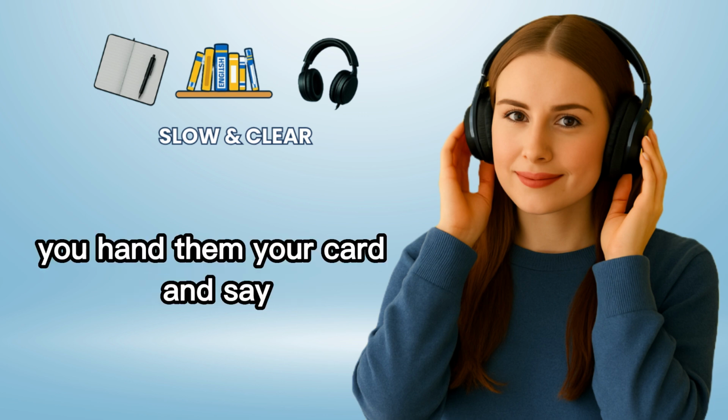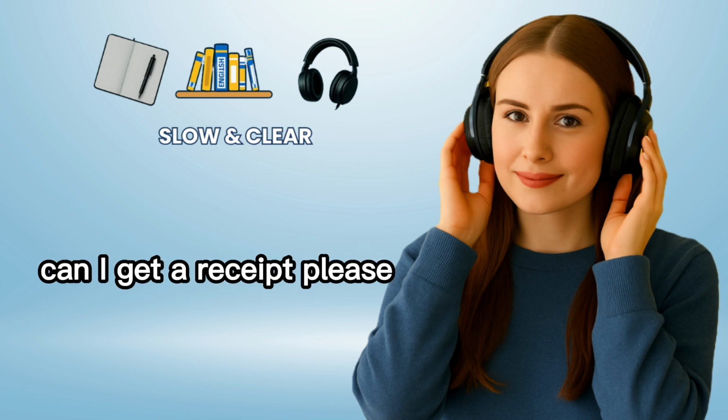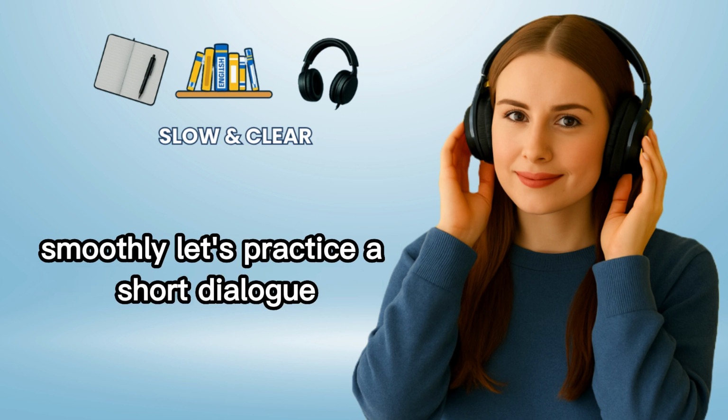You hand them your card and say, I'll pay by card, thanks. After the transaction, you might ask, can I get a receipt, please? These simple lines help you complete everyday tasks smoothly. Let's practice a short dialogue.